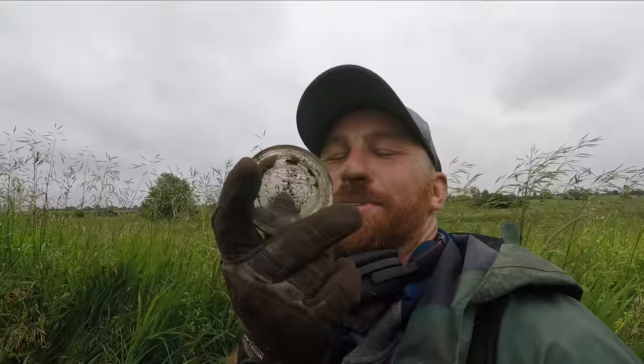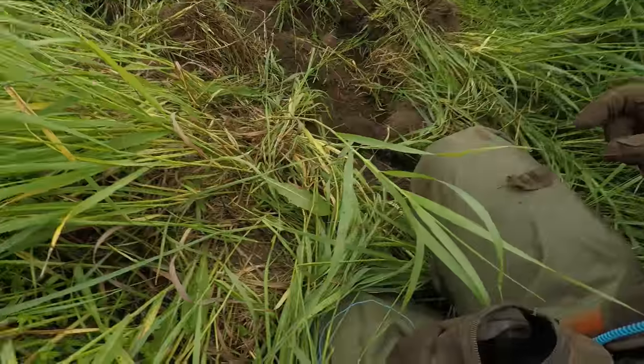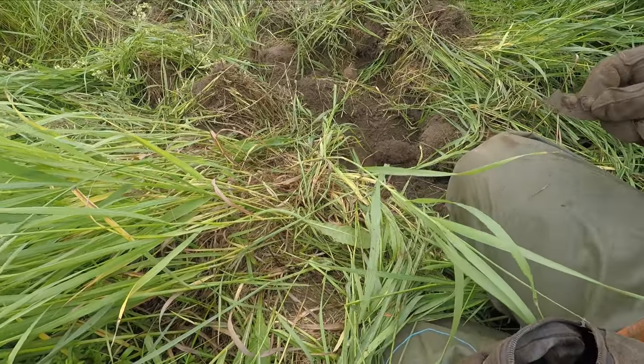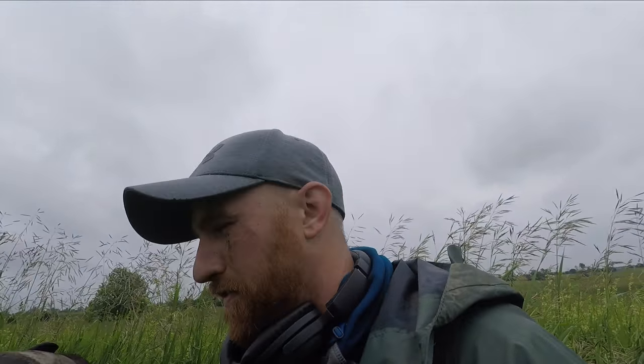Just found this nice old crown lid and piece of a probably early 1900s shoe. Still has the lace parts intact. We're gonna head out of here soon and then go back to the other field because I think Dan's having a hard time detecting here because it's like 6 foot bush.